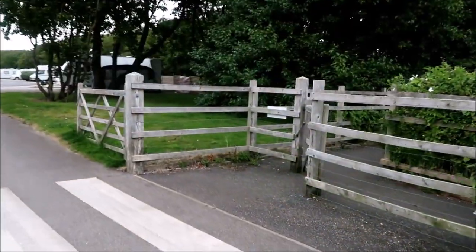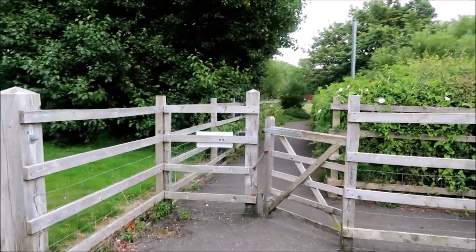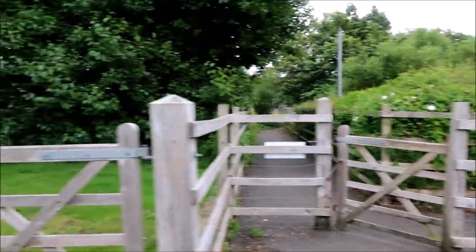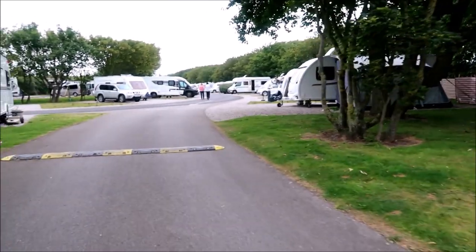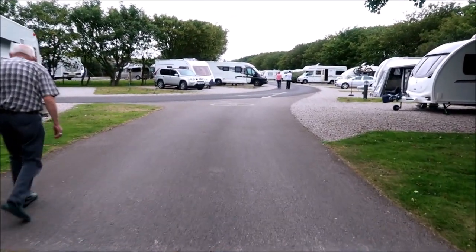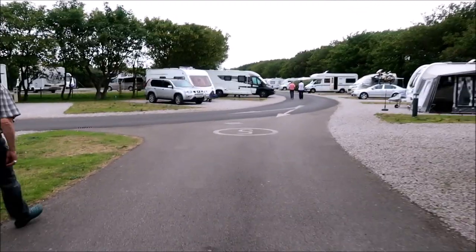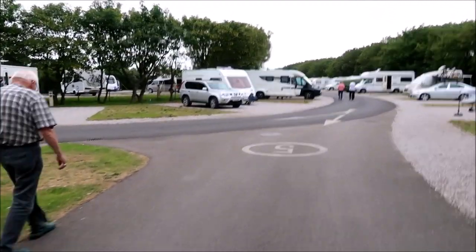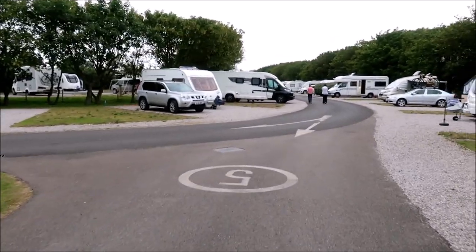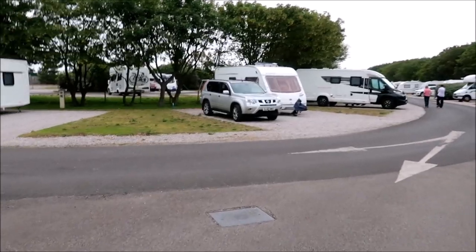In between the new and the old section of the caravan park, there is a little footpath, and that takes you through to Victoria Park, which we'll have a little look at later on. We're just coming into the old section now of the caravan park. Still the same caravan site, but as you can see, there are many more trees, and people like the shade and the shelter of the trees.